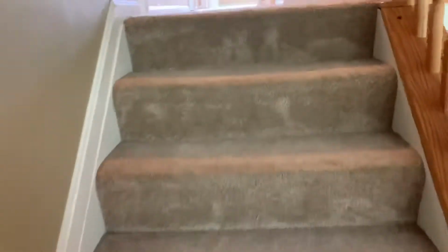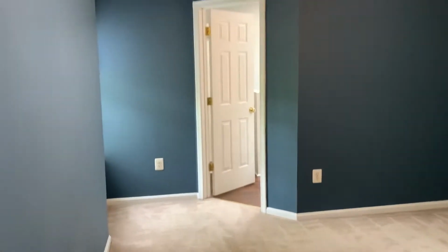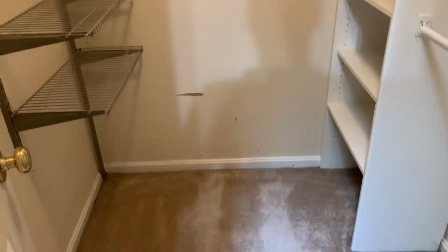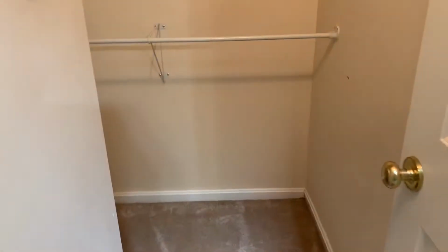Light scuffing on the walls in the stairwell coming from second level to upper level. Scuffing and light drywall damage present in closet, master bedroom closet. Again, light scuffing on ceiling as well as walls present in master bedroom closet.